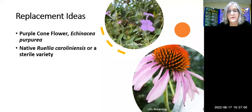And also what we're going to do here, since we're mentioning these plants that might upset you, because we're telling you the truth about them, we're going to offer you some other plants that you can think about replacing them with that are kind of similar, if that's a look that you're going for, or else just replace them with something totally different.